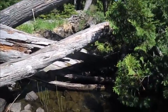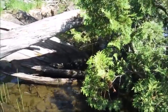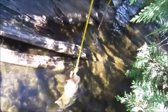But we were trolling a little bit on the way back here on Alder Lake, and I caught us dinner, at least the entree. This beautiful walleye on a Rapala we were trolling. So let me show you this baby. I'd say he's about a 3-pounder, maybe 20 inches. Beautiful walleye. So that will be dinner tonight.